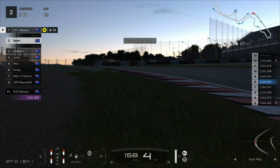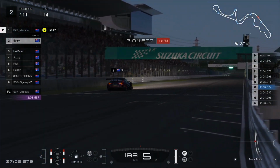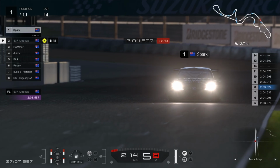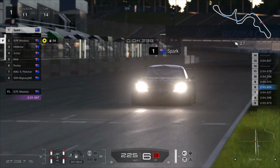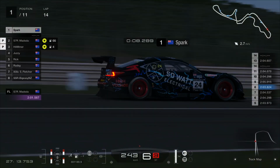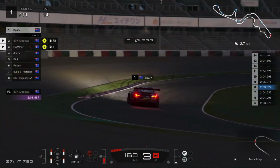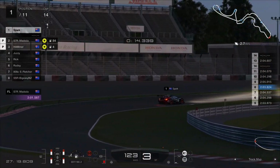Now, if you keep a look on the map in the top right, we can see our second place, Spark. He's now making his way across the start-finish line. He's probably got another 2 or 3 laps worth of fuel in that car before he'll be in. So there's going to be a little bit of a game of leapfrog. Spark now taking the lead for the first time in this race. We're on lap 14, 27 minutes into the 50-minute enduro race.